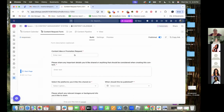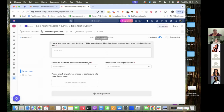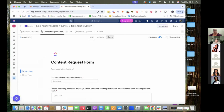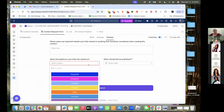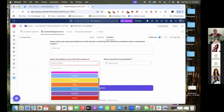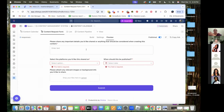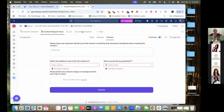But this is helpful to just drop a content idea or something that I want to make sure that I put in there. And then I'll put what platforms or type of content. So let me actually preview this for you. So you can see here if it's a podcast idea, a blog, a YouTube, website, content that I want to add, anything like that. And then the date that I'm thinking for it, anything I want to attach or remember to use when I'm promoting that.